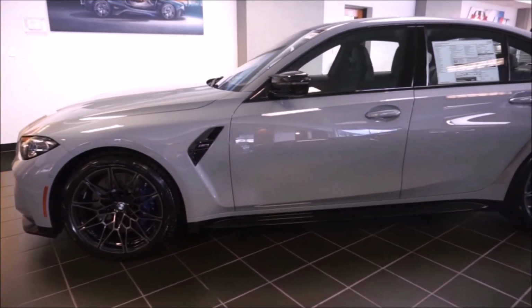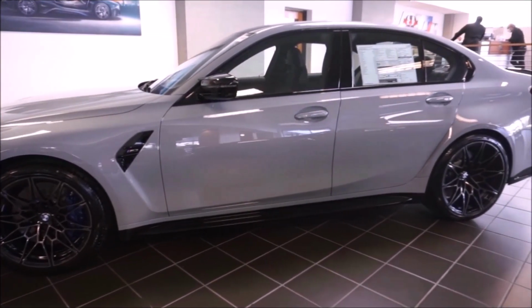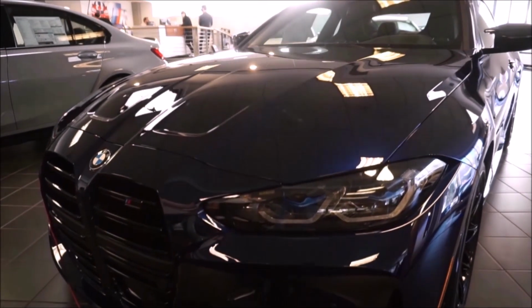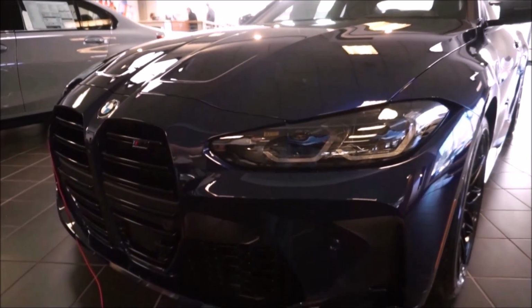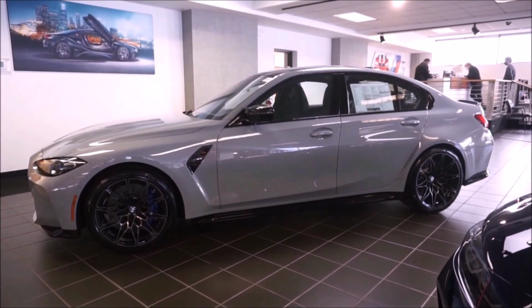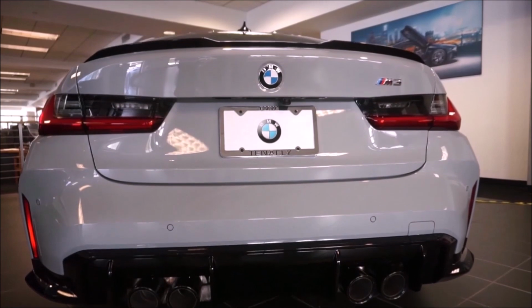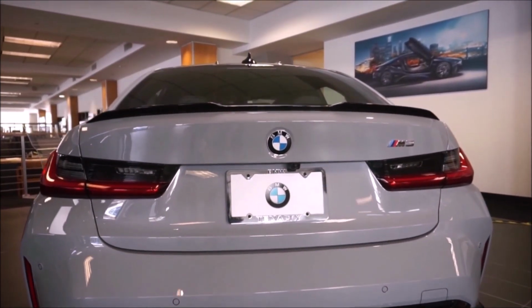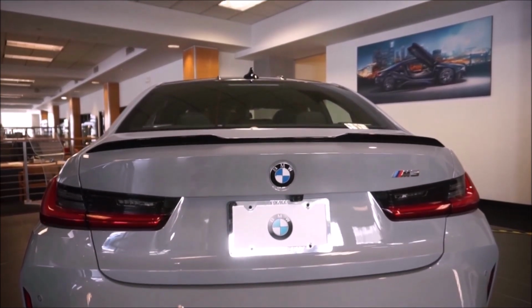Portimao Blue Metallic, which you've seen on my M340i xDrive, which I love that color, $550. Other $550 colors are Toronto Red Metallic, Isle of Man Green Metallic, which you've seen in the press photos, which I think would look really awesome on the M3. Brooklyn Gray, which is what this M3 is, $550 option. And then the optional colors get higher from that.